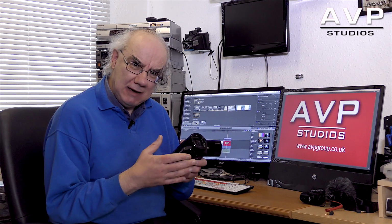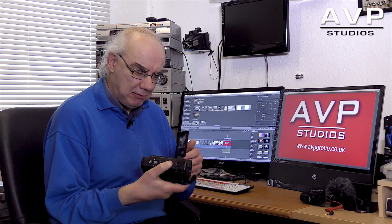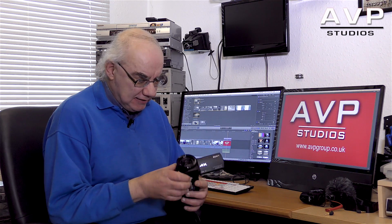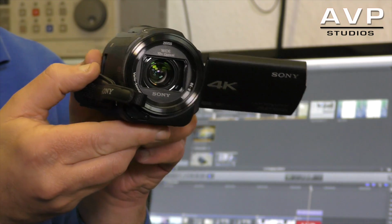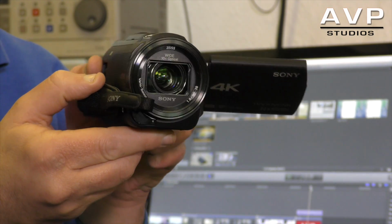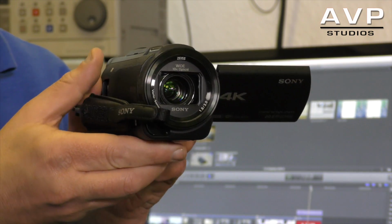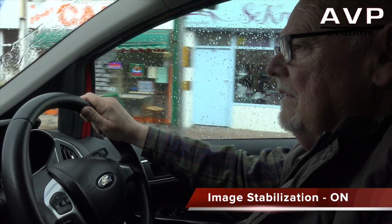I think the major selling point for this particular camera is the BOSS image stabilization, and it's really very clever because the entire lens and sensor is mounted on a floating assembly inside the actual camcorder. So even if you're getting a bit of jerk in the body of the camcorder, the stabilization inside is mechanical optical, I guess. It's not electronic, and it works extremely well. I'm very pleased with it.